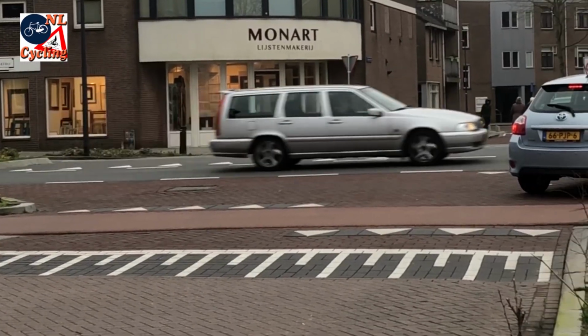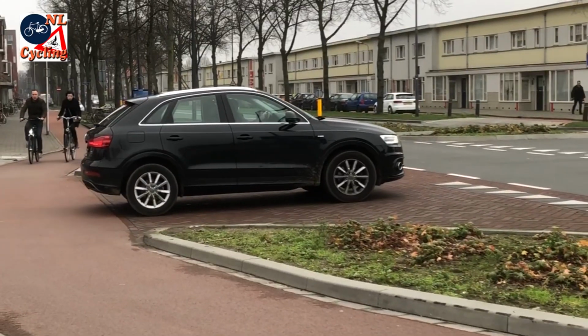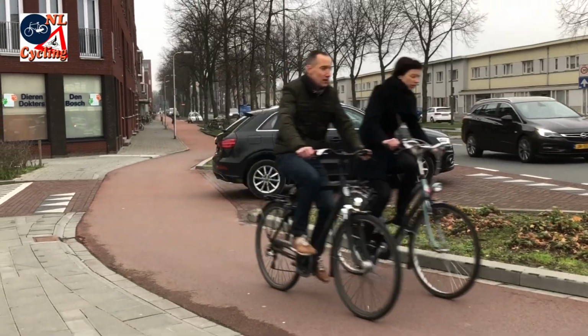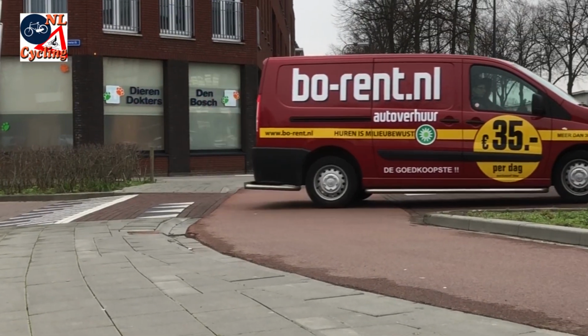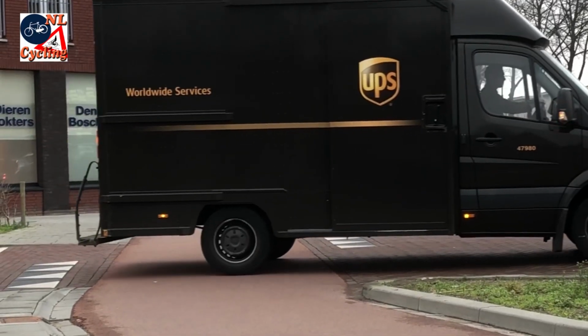So people have room to cycle past a waiting car. The waiting space for motor traffic is big enough for a standard car, but also for a small van or a bigger one.